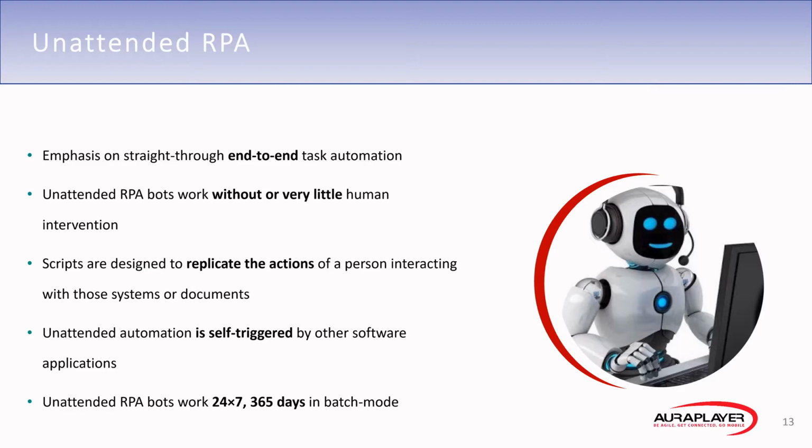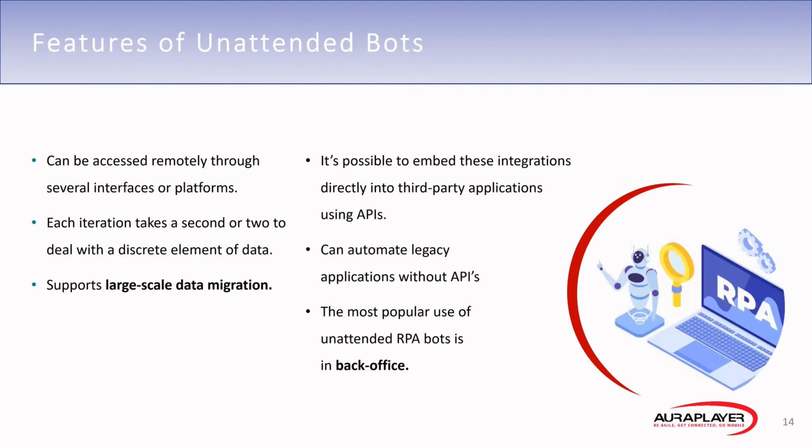The script replicates the actions of the end user, where they don't need to open the email, download the attachments, or input the price list at all. And it's self-triggered. In this way, these unattended bots can work basically 24/7, right? They can be accessed remotely, they can be scheduled, and it's an incredible way of achieving legacy modernization without the need to create APIs or migrate your backends or things of that nature. And you could essentially put them in batch processing as well to enable things to go even quicker.